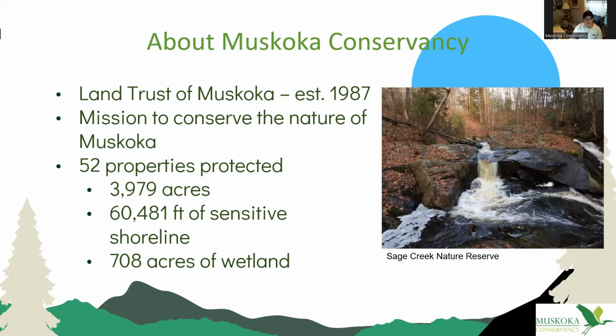So by protecting these areas, we are protecting these resources and areas for enjoyment for future generations, as well as for all of Muskoka's flora and fauna, including many species at risk. Their numbers are especially in decline. So we're very proud to be protecting these areas for us, as well as for the wildlife that call them home.